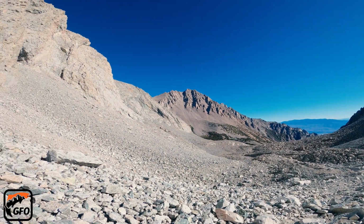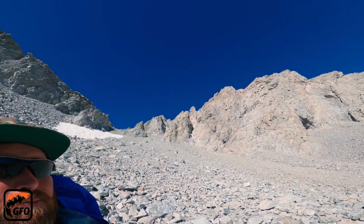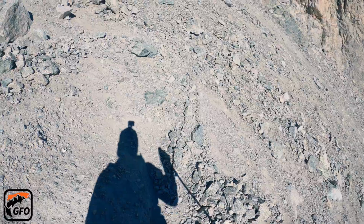That's looking down the valley and back up the valley. Yeah, so it's beautiful up here. Lots of rock, pretty much rock. So I'm gonna start hiking up, and I will try to capture some footage of the trail up there. See you at the top.